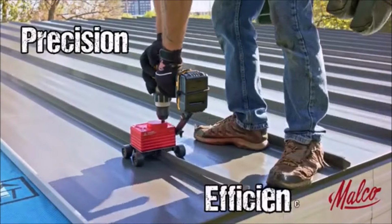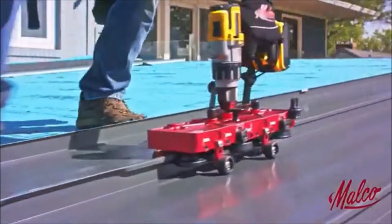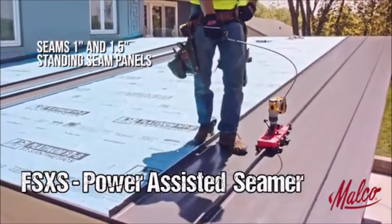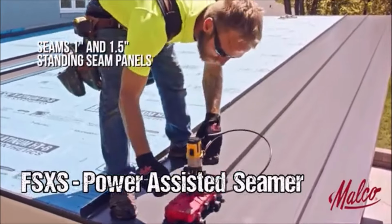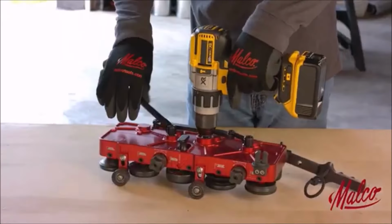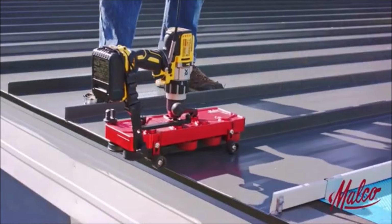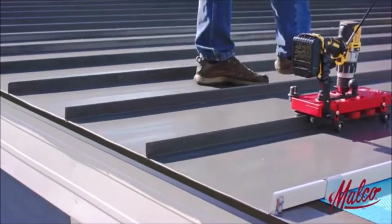The power-assisted design eliminates the need for manual effort, enabling contractors to complete more jobs efficiently. The FSXS metal seamer is perfect for locking panels securely, while the FSXC metal cutter swiftly cuts through roofing panels and clips without damaging cutting discs.